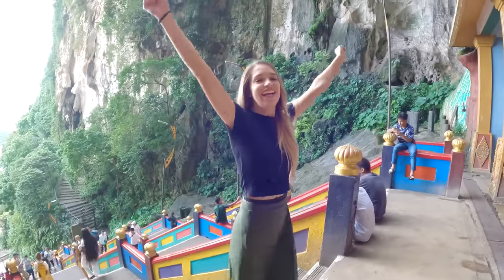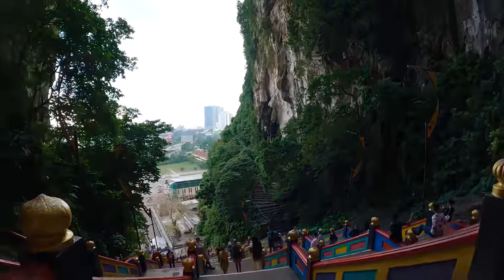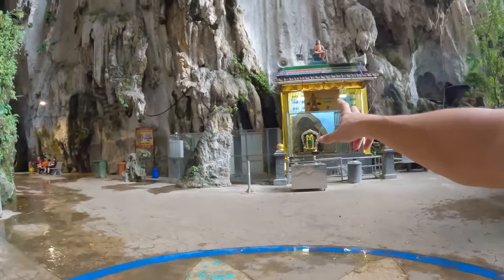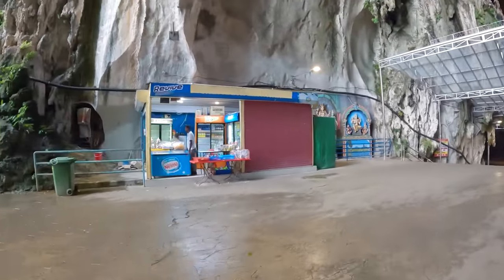That's our last staircase. I made it! I feel like we're higher than the buildings in Kuala Lumpur down there. Wow, that's high. I think there's actually a speaker playing with some music in here. I think that's one of the temple's music playing. But here we are, busy entering the cave. Hey, there's some water. You're probably going to need some after climbing those stairs.